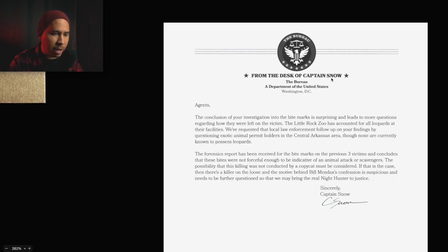Again, from the desk of Captain Snow. Agents, the conclusion of your investigation into the bite marks is surprising and leads to more questions regarding how they were left on the victim. The Little Rock Zoo has accounted for all leopards at their facilities. We've requested that local law enforcement follow up on your findings by questioning exotic animal permit holders in the central Arkansas area, though none are currently known to possess leopards.